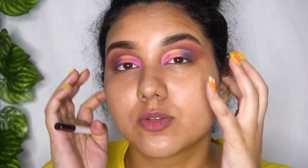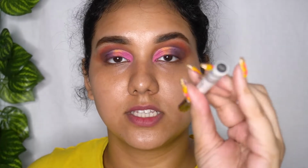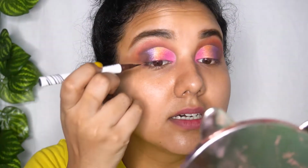This is what my eyes look like right now. So far, happy enough. I'm gonna use my You Can Be eyeliner, and this is in the shade black. I also have the brown one. Go with black.